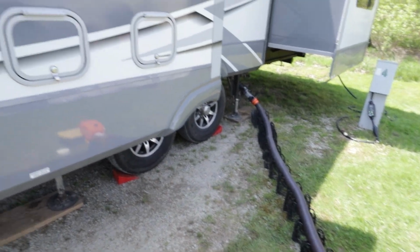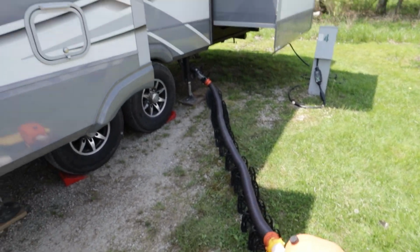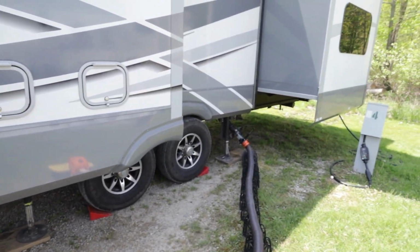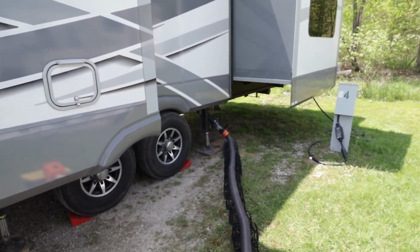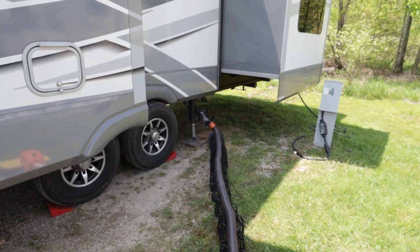Now we're only here for 3 days. We're not going to flush the tanks. I literally only set this up for the gray water. So our shower water, our dishwater can easily drain out, and I'm not overly worried about having to really flush these out today. I can just put them away and go.